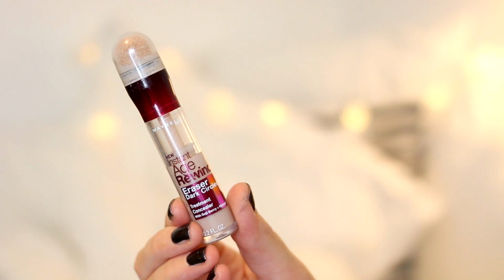So I just buff this in with a Real Techniques buffing brush and really work it in to get the fullest coverage that I can get with it. It's nice because it's not heavy as well, so it's a great foundation for doing this. And then I moved on to concealer.